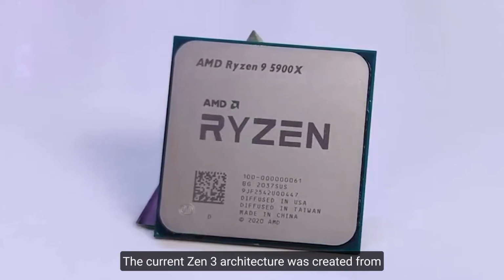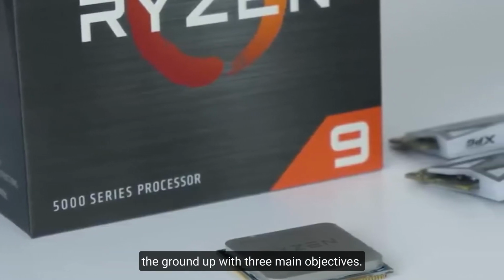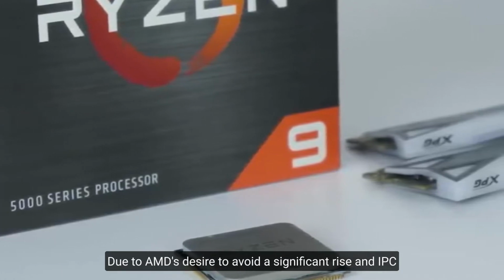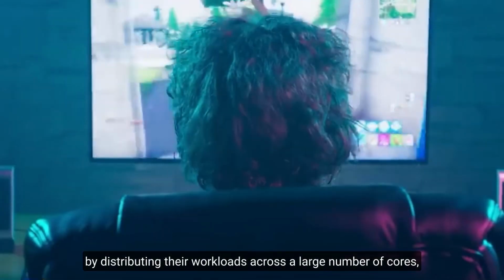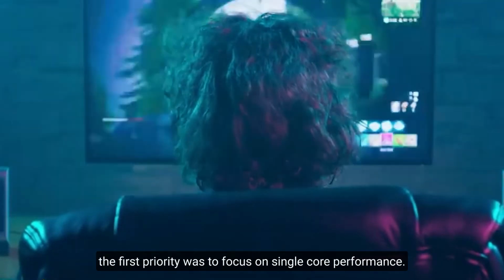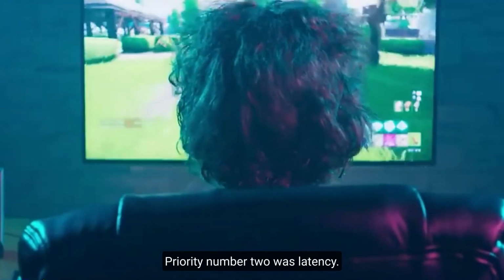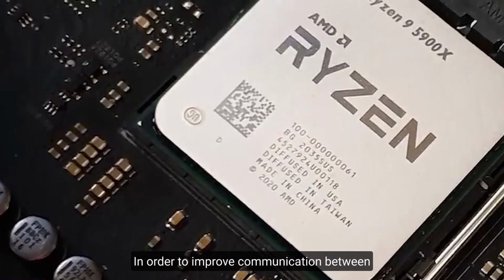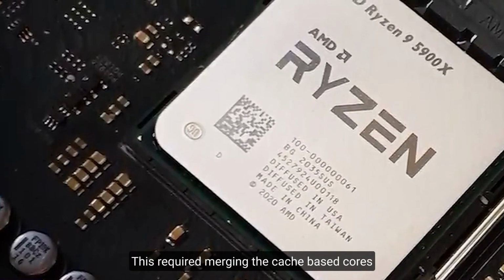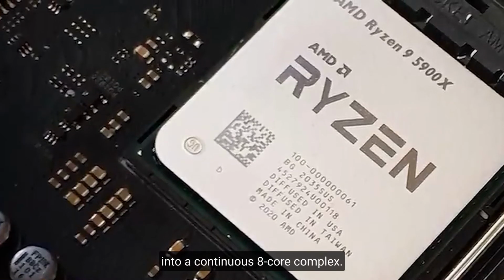The current Zen 3 architecture was created from the ground up with three main objectives, due to AMD's desire to avoid a significant rise in IPC. By distributing their workloads across a large number of cores, the first priority was to focus on single-core performance. Priority number 2 was latency. In order to improve communication between the cores and reduce memory latency, this required merging the cache-based cores into a continuous 8-core complex.